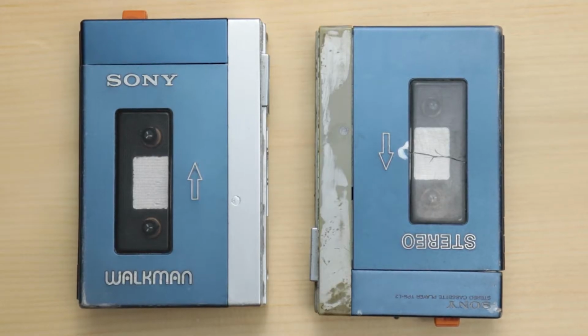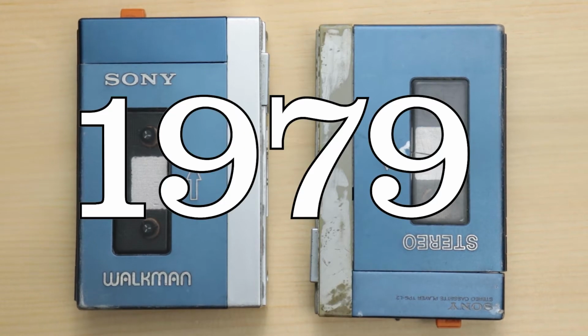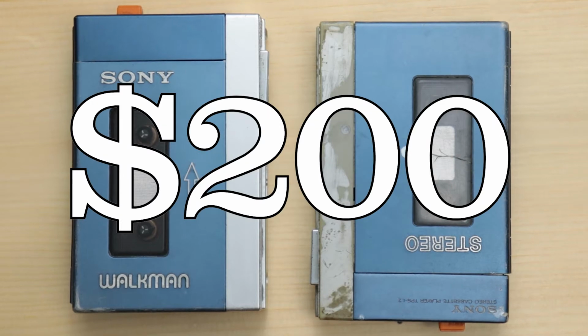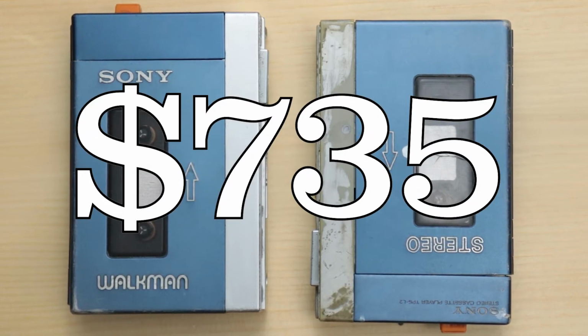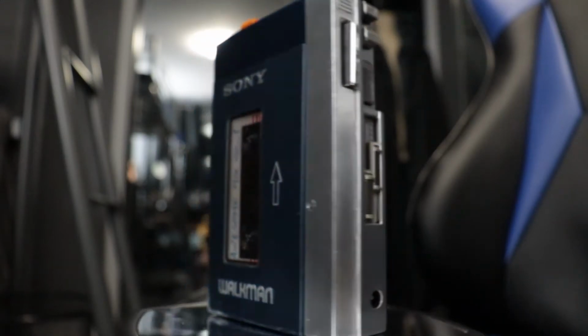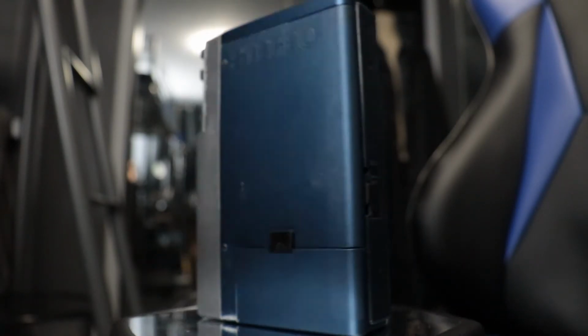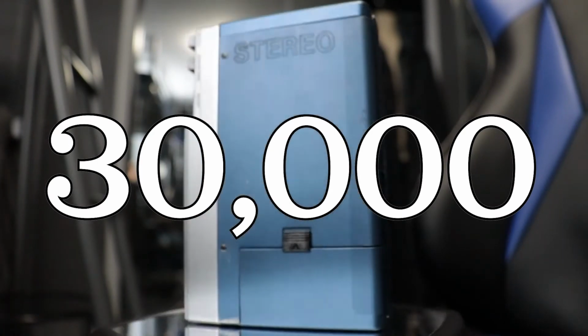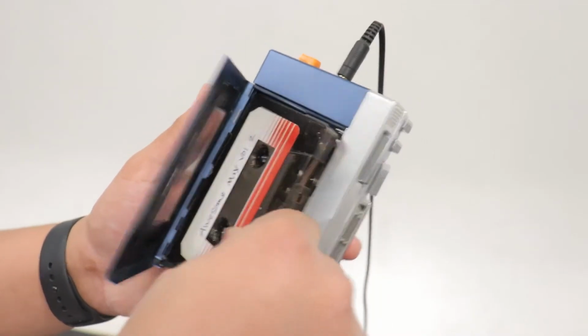Sony released the first Walkman on July 1st, 1979, costing 33,000 yen or about $200 at the time. This would be $735 in 2021. And while Sony didn't have high hopes for the Walkman, they ended up selling over 30,000 units in the first 2 months of release. The rectangular design of the Walkman was simple.